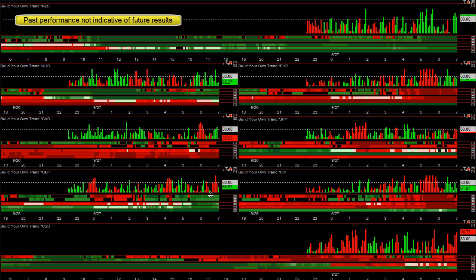So which one's one of the weakest ones? Well, the Swiss is weak on all time frames. The dollar is as well. So you could be looking for pound dollar buys at 7.